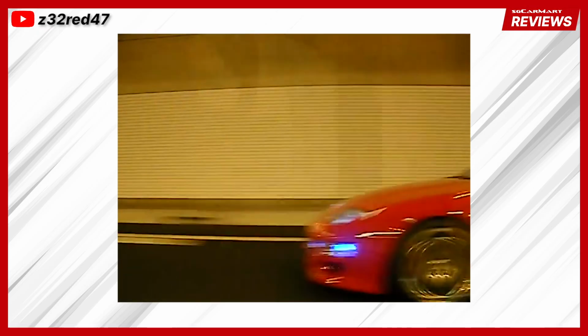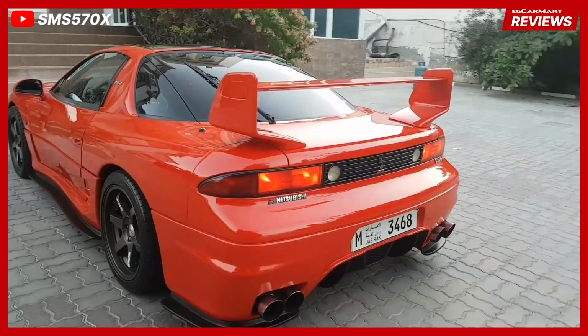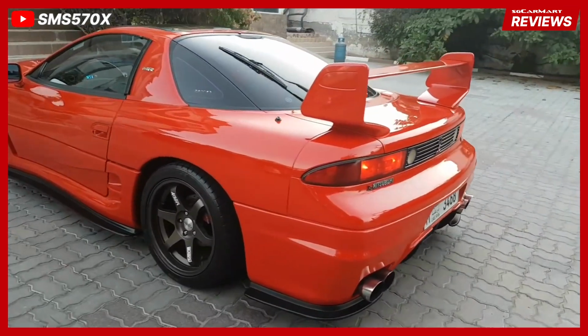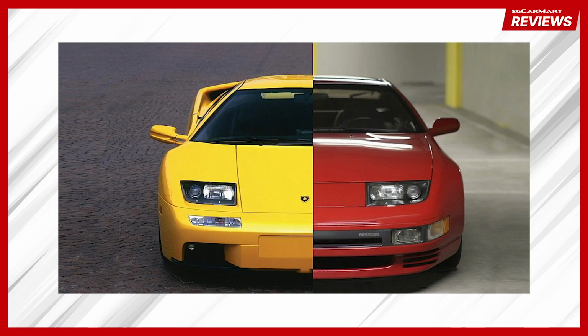Z32 for me. I'll go for the Z32. For me, the GTO. Why? Pure looks. Okay, for me it's just pure looks. Well, if you drive the Z32, you can tell people, hey, I got the headlamps from the Diablo.